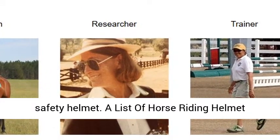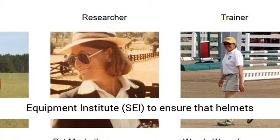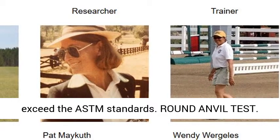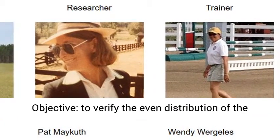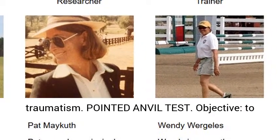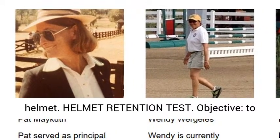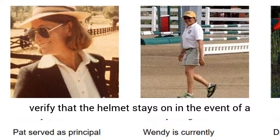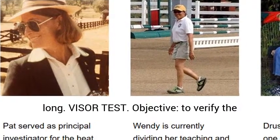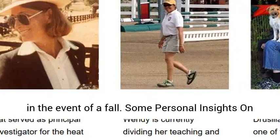A list of horse riding helmet tests. These tests are performed by the Safety Equipment Institute to ensure that helmets are being manufactured to standards that meet or exceed the ASTM standards. Round anvil test. Objective: to verify the even distribution of the shock wave in order to limit the risks of traumatism. Pointed anvil test. Objective: to verify that a sharp object will not pierce the helmet. Helmet retention test. Objective: to verify that the helmet stays on in the event of a fall and that the harness strap system is not too long. Visor test. Objective: to verify the flexibility of the visor to prevent nasal fracture in the event of a fall.